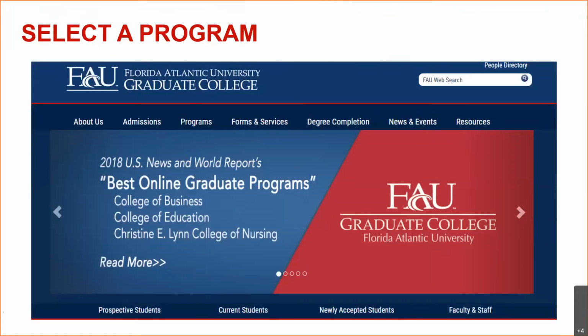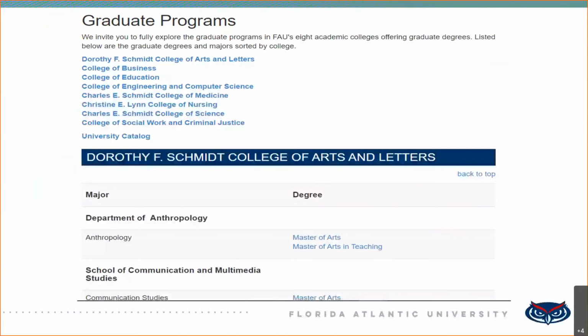So I mentioned a lot about reaching out to program coordinators and looking at the program website to determine faculty members that you potentially want to work with. And this is where I'm going to show you how to find that contact information. So this is a snippet of our website. If you were to click there where it says programs, it takes you to a page that looks like this.